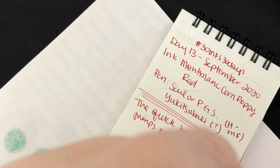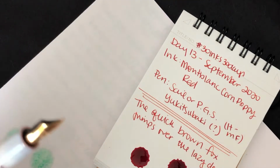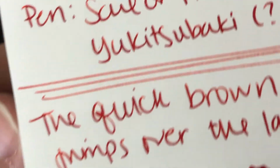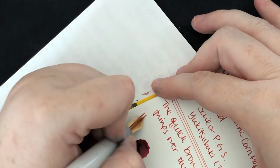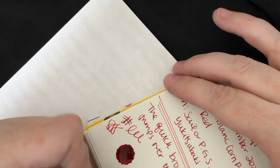Cool. I don't use red very often. There is some of my hair. I am so sorry. I don't shed as much as I used to, because I just got my hair cut, finally. And I'm gonna do some of these guys.